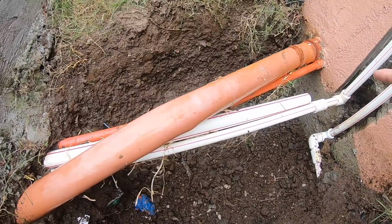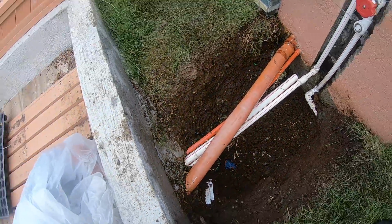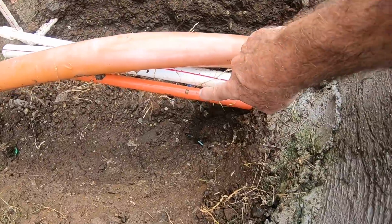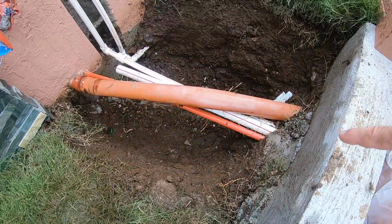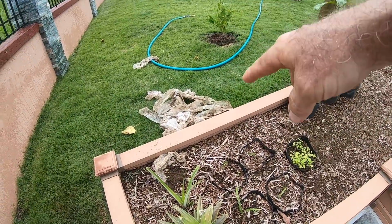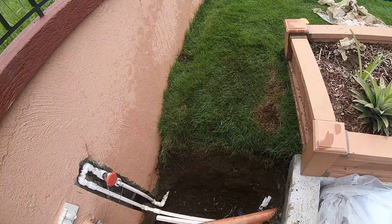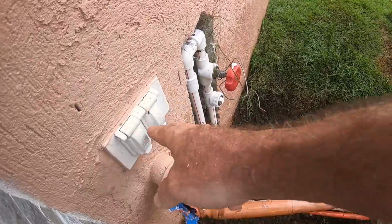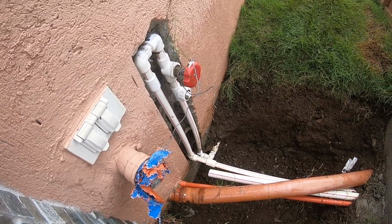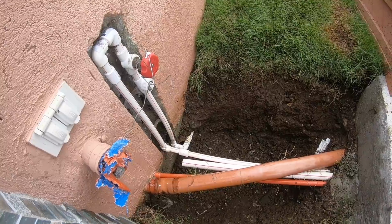Then we have the small PVC. Maybe I can get a picture from this other side over here. So you see this PVC right here. That's the electrical. That's the electrical that goes down through the ground where the fill pipe is and goes to the back of the house and down to the breaker box. And that comes up to this outlet right here. This outlet is going to allow us to have electricity for the pump that we have back here, plus the irrigation system. We're going to need some place to hook up the irrigation system.